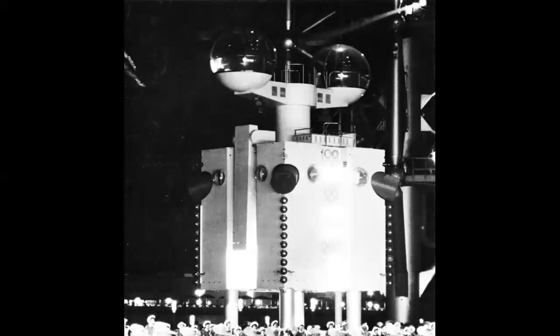Arata Isozaki. The picture was identified as some kind of a robot, some kind of a building robot-like, or some kind of a robot building-like. I don't know. It's something that is both a robot and a building, I guess. Interesting.